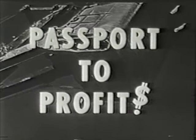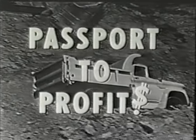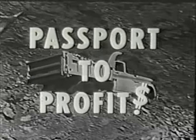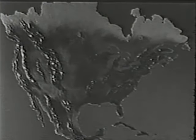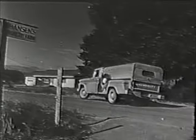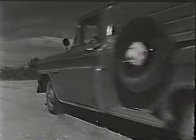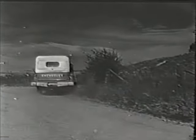1961, your passport to profit begins with a 1961 Chevy truck. Worth more because it works more. And Chevy's proved it across America with well over a quarter million torsion spring Chevy trucks. From Montana, poultry farmer Harry Hansen. Eggs are mighty fragile, and folks don't want them scrambled before they get there. And next to the hen, Chevy's my best friend.